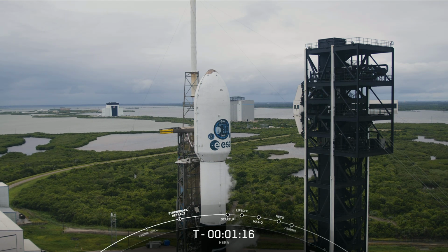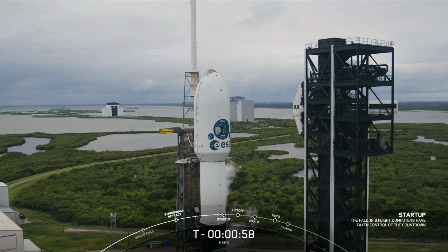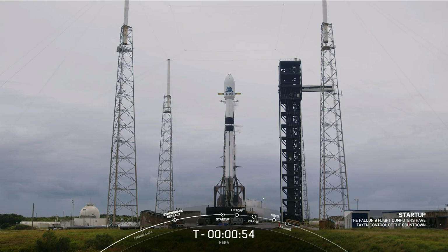The first and second stage computers on Falcon 9 will execute stored programs to prepare the rocket for flight, leading to the ignition of the M1D engines at T-minus 2 seconds and liftoff at T-minus 0. Falcon 9 is in startup. With that call out, the Falcon computers are running the final sequence for launch. First and second stage tanks are beginning final pressurization for launch. All systems are go. Let's listen in to terminal count.